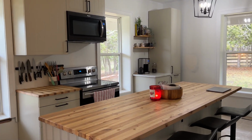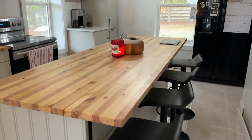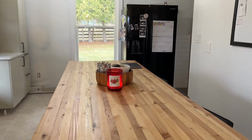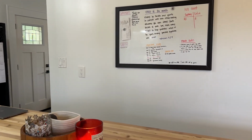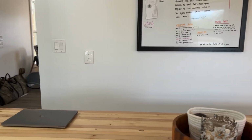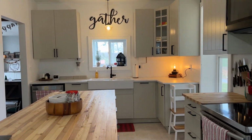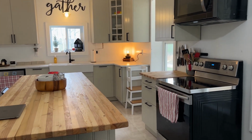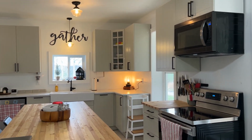So we added an island that Colin made the top of, and the one beside the stove. Moved our fridge, took everything off that back wall where the whiteboard is. That was a bunch of cabinetry, and it just made the kitchen feel really small. So here it is. We love it. It's just IKEA, but it really made the kitchen feel bigger, and we hang out a lot here with our friends, so it's a lot of fun.